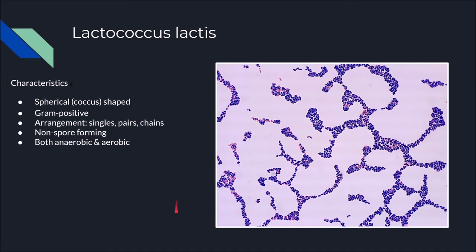So Lactococcus lactis is a species of lactic acid bacteria. The shape is spherical, it's gram-positive, and found in singles, pairs, and chains, as you can see here. Some Lactococcus can grow in aerobic environments, but most of them are found in anaerobic environments. So although Lactococcus can grow in the presence of oxygen, it conducts its main metabolism, which is fermentation, through anaerobic pathways.